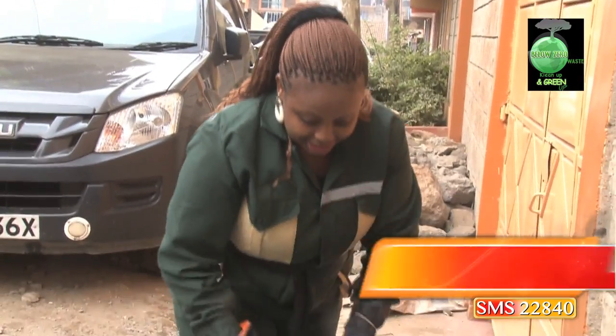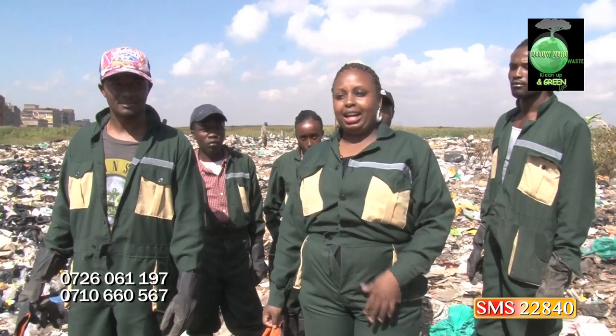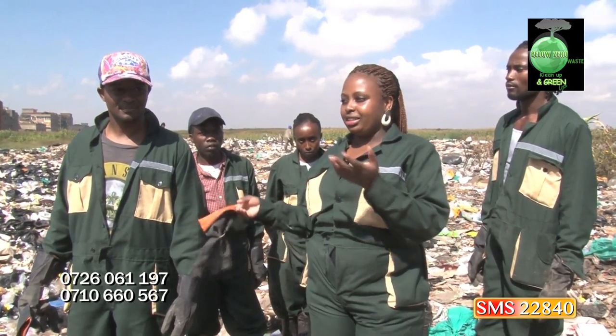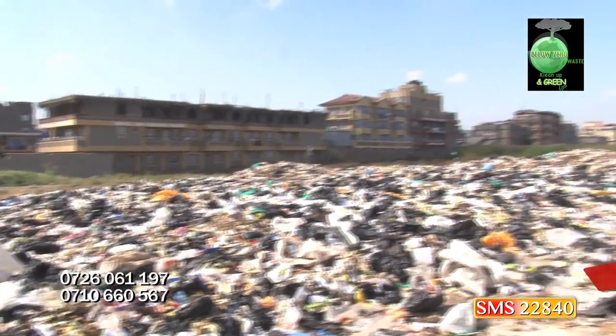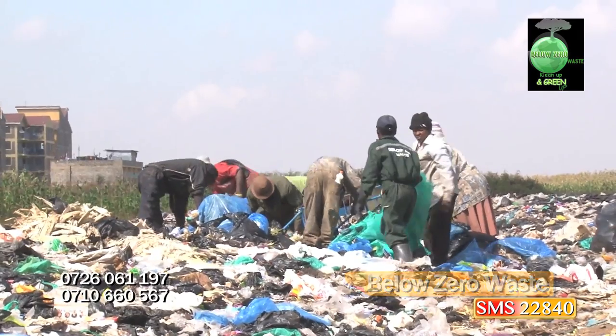Hence we'll be able to sell the biogas and use it for heat, electricity, etc. Because at the end of it all, as I said before, in waste, there is no waste. After picking garbage, this is where we dump the garbage, where then the city council will come for it, or the private truck taken to the Dandora dumping site.